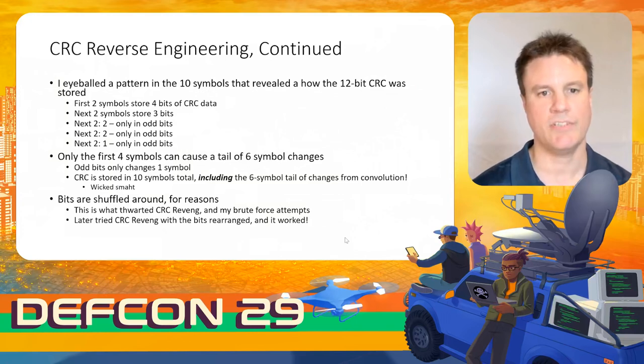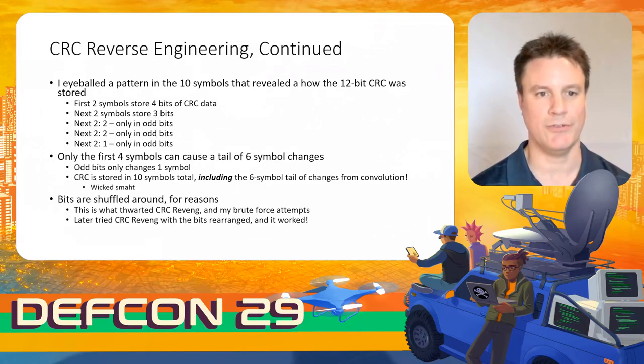Now that I had most of the CRC table values for each bit, I was looking through the changes in them and noticed a couple of patterns. The first was a pattern in how the actual data bits are stored in those symbols. And it's kind of ingenious, the way they're spread out. The first two symbols hold four bits, and the next symbol after that holds two bits.